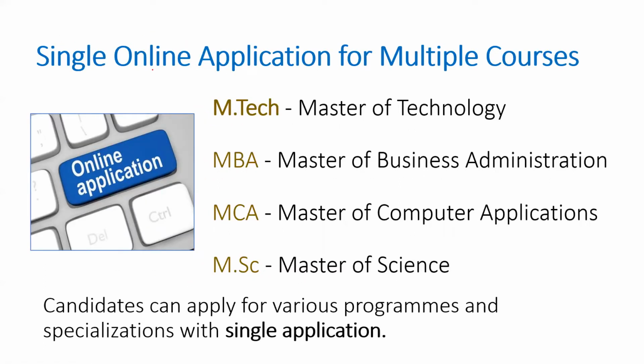Next important thing is a single online application is sufficient for applying to multiple courses. Say for example, if a candidate is applying for M.Tech, he can also opt for MBA in the same application. He need not apply separately, which means a single application form is sufficient for applying to multiple courses.